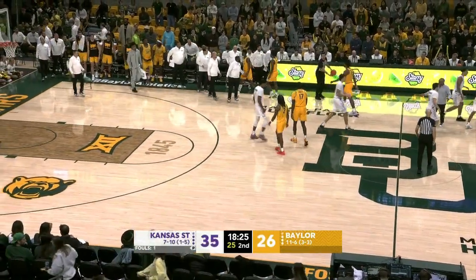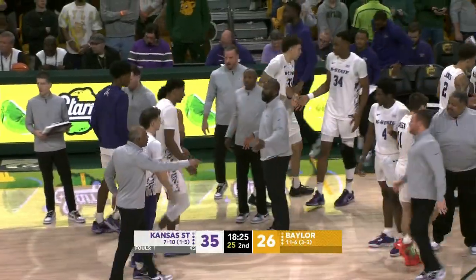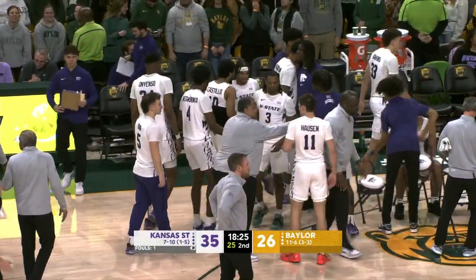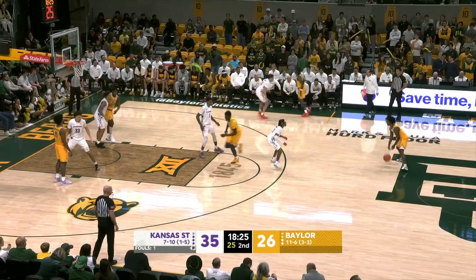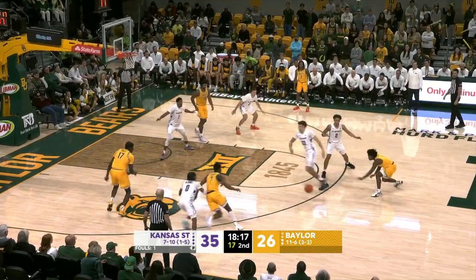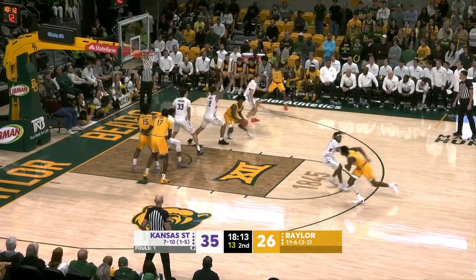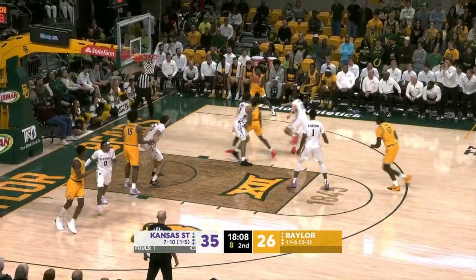Look at this start to the second half for K-State as Baylor calls a timeout. It has been the Wildcats getting. What do you make of that as Baylor right now down by 9? Well, I'm sure with Coach Drew, there's not a lot to talk about. You guys got to pick up the intensity offensively, defensively. Stop getting beat on the ball. You're giving up layups because of penetration. I'm sure he just challenged his team emotionally to just turn up the energy level. Let's see if the players do respond after getting challenged by Coach Drew.